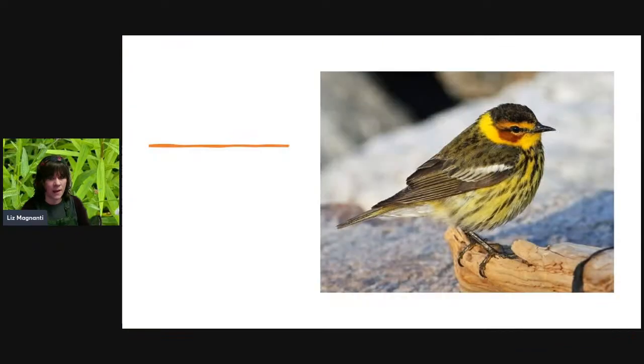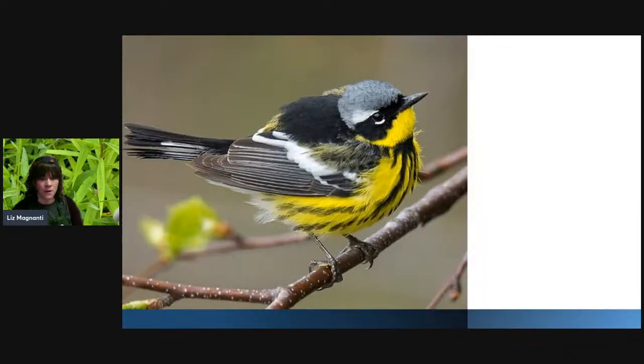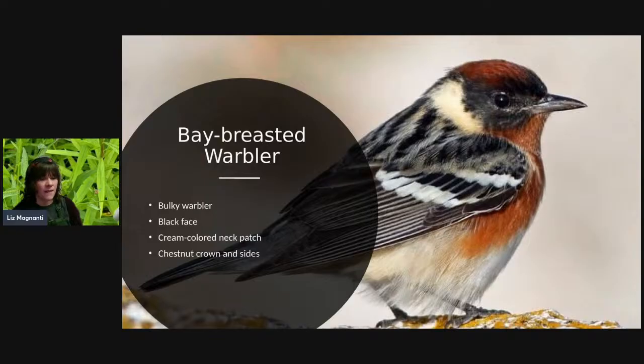And then the Cape May warbler. Some of my formatting is off here because I switched computers, but this is the Cape May warbler. This is another one that people are both seeing and hearing right now. This will be a good quiz for me because I can't read the text. So we'll see how good I am at my warblers. But then also the magnolia warbler is another one that people have been reporting a lot of over the past couple of days.